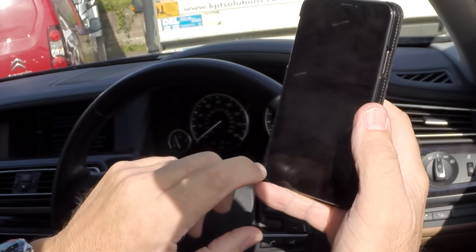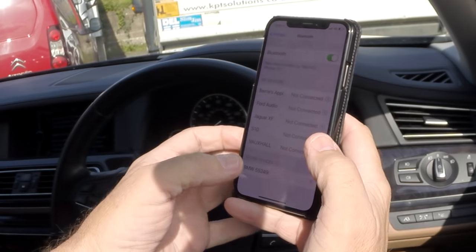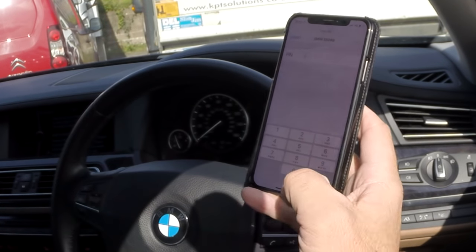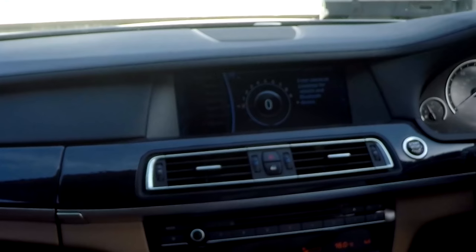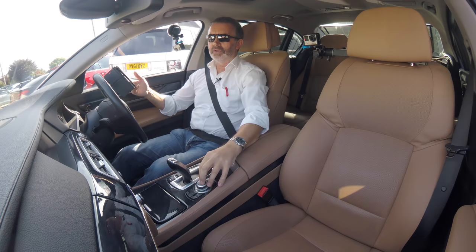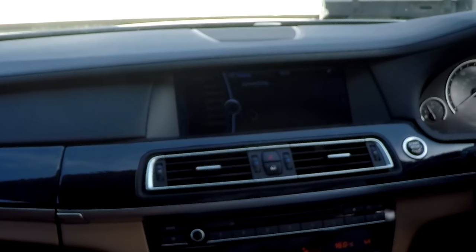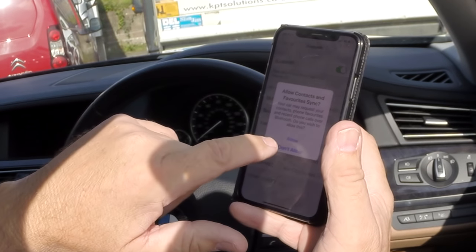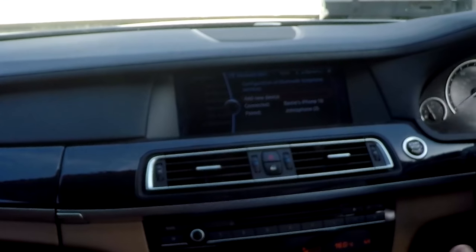Yes, it's changed to BMW 5529. So we click on that. And it's asking me for a PIN. So for freeze, 0000, pair. You only have to do it once. And then it brings up a screen there. So again, 0000, and then select OK, click OK, connecting. I don't want it to allow my contacts, but you will. So I'll click don't allow there, and connected Barry's iPhone 10. That's it, done.